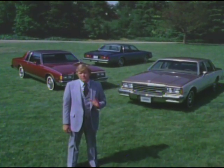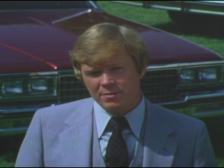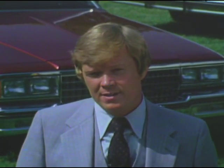Public response was phenomenal. Now, over 2 million new generation Chevrolets later, the Caprice and Impala are the full-size standards of comparison, years ahead of the competition. The world is still changing. So for 1980, we decided to take a great design and make it even better.